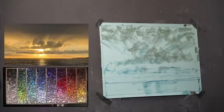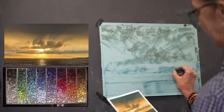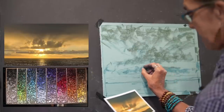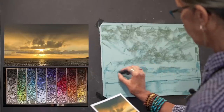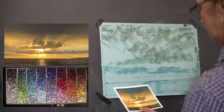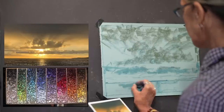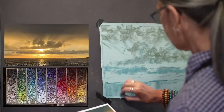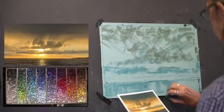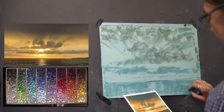And then moving down here, I'm going to switch to this. This is kind of a gray blue. And I'm going to leave that area right there, the paper, where that sun's going to be. Coming down here for the water, because I've got this stick in my hand and it's relatively close in value to what I want, and somewhat on the hue as well. So I'll just use it.